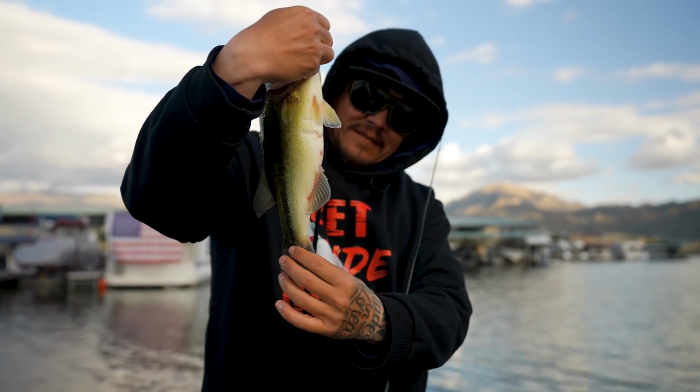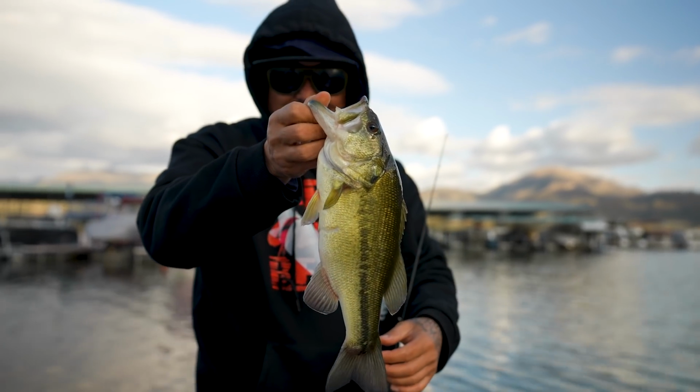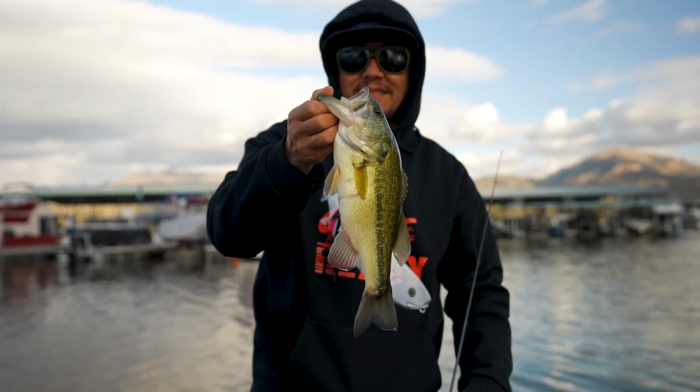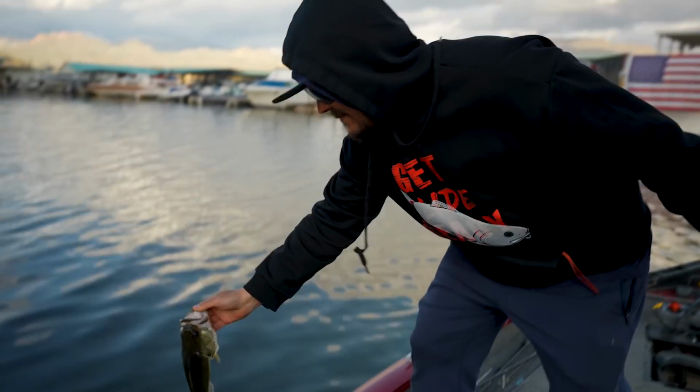Big point back here in the marina. Yeah. He's got a red bottom. He's been sitting on low. It's like a nice staging point for them to move up before they're spawning in the back of this spawning cut. Yeah. Nice, dude. Good fish.